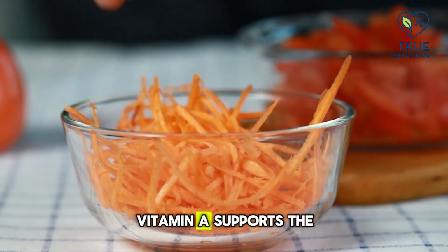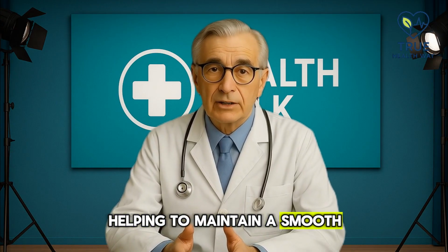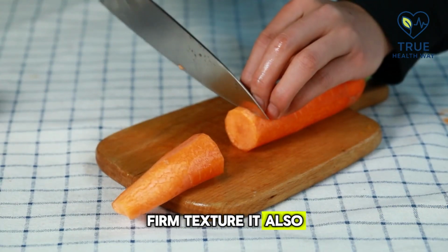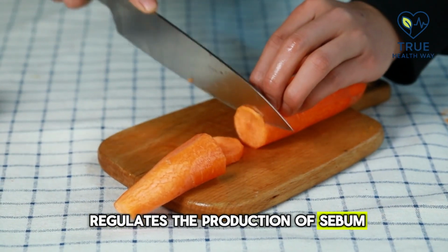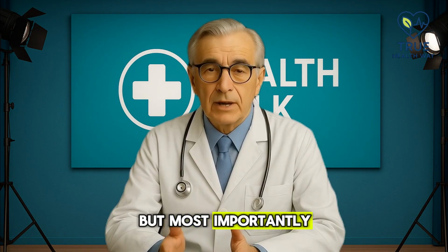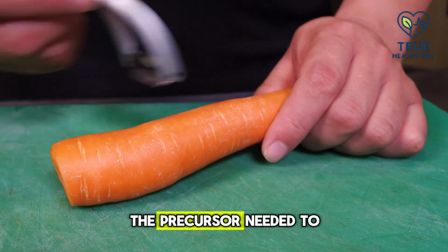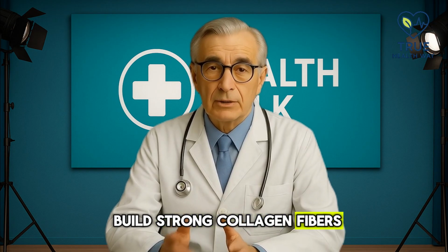Vitamin A supports the growth and repair of skin cells, helping to maintain a smooth, firm texture. It also regulates the production of sebum, which keeps skin moisturized without being oily. But most importantly, it's a key player in producing pro-collagen, the precursor needed to build strong collagen fibers.